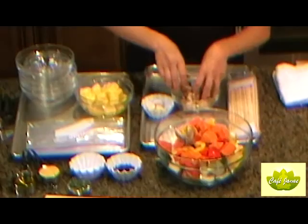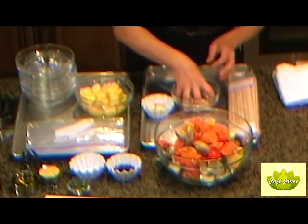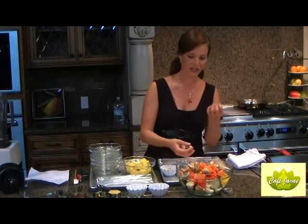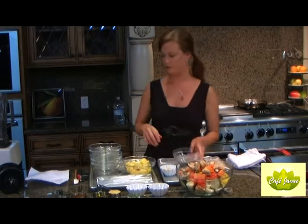Got mushrooms. These ones are baby portobello mushrooms. I got them at Costco. And I like them because they provide a really meaty texture. So even though you're not eating meat, they still fill you up and they give you that nice chewy texture that you can get with meat.